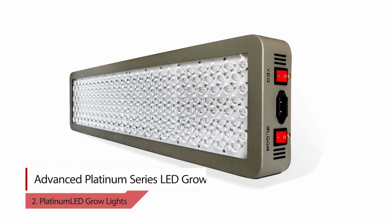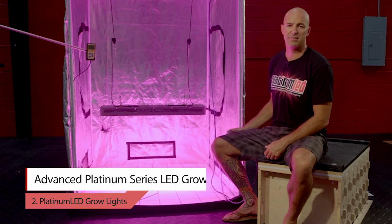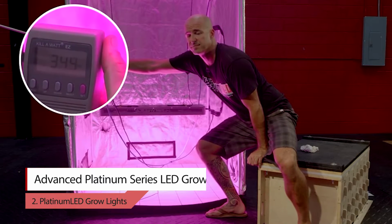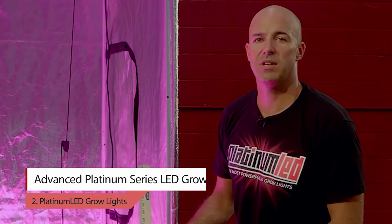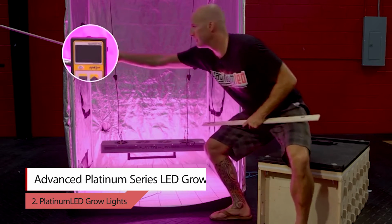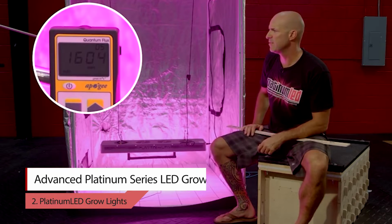Number 2. Advanced Platinum Series LED Grow Light. Welcome to the next generation of Platinum LED grow lights. The most powerful LED grow lights available on the market today, featuring the highest PAR per watt of any LED grow light along with the most complete 12-band spectrum available. Our lights ensure maximum yield with minimum power usage and heat.